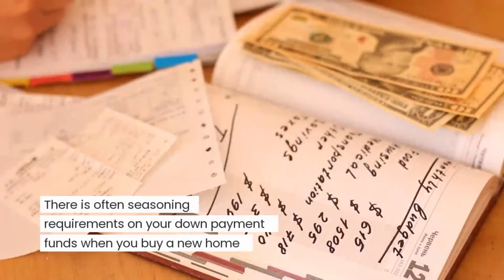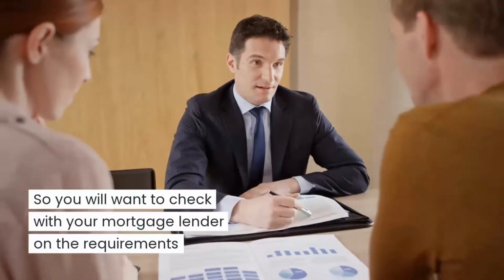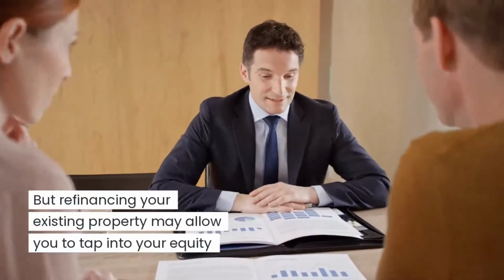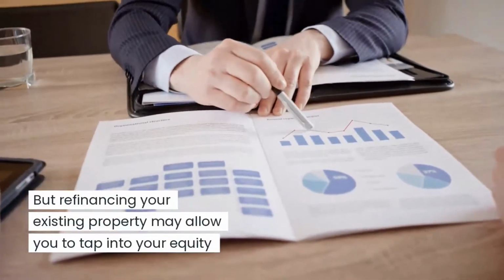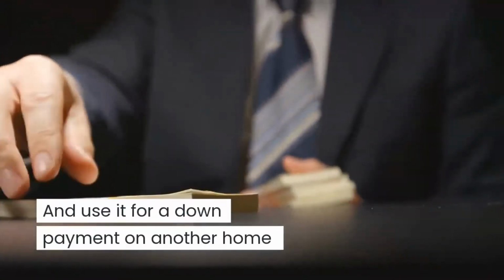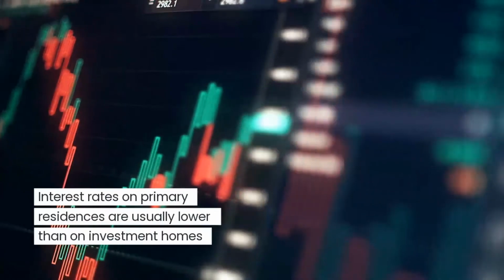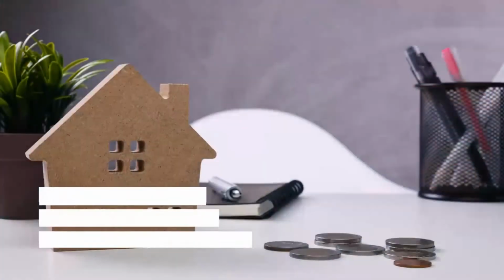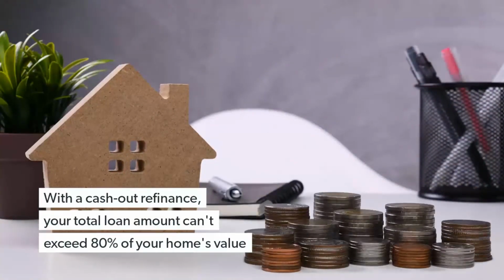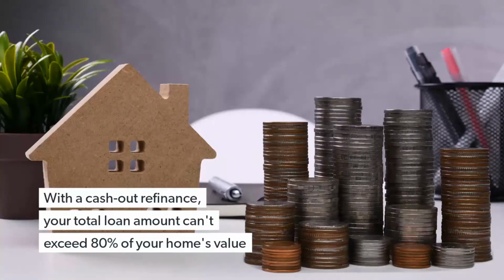There are often seasoning requirements on your down payment funds when you buy a new home, so you'll want to check with your mortgage lender on the requirements. But refinancing your existing property may allow you to tap into your equity and use it for a down payment on another home. Interest rates on primary residences are usually lower than on investment homes. With a cash-out refinance, your total loan amount typically cannot exceed 80% of your home's value.